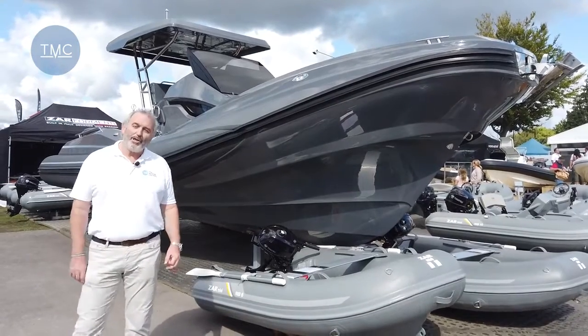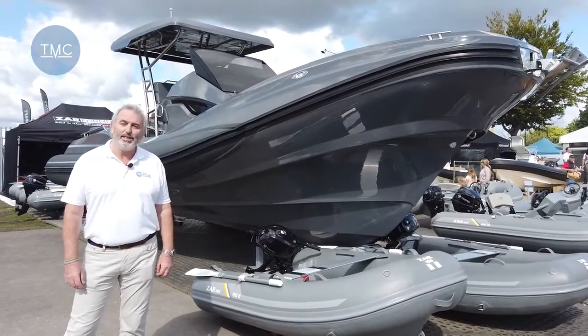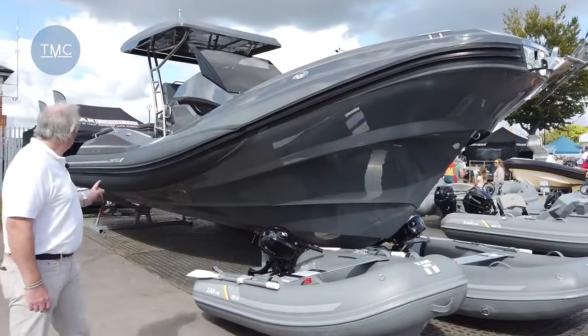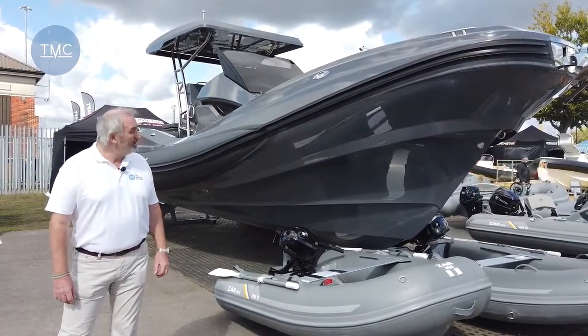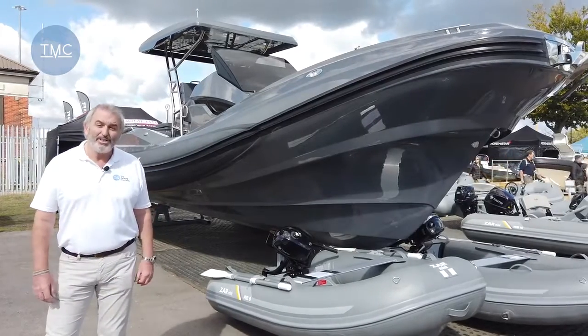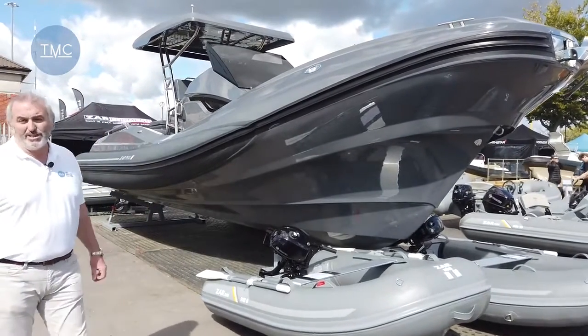So there are plenty of RIBs on the market these days, but what I want to show you today is something a little bit different. It's the ZAR 95SL, built by ZAR just outside Milan. This boat is capable of 56 knots and has a few interesting features.